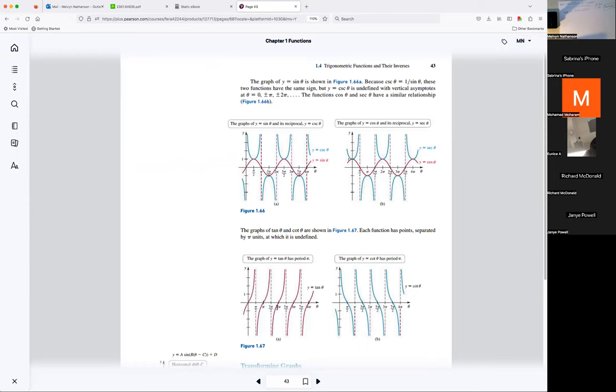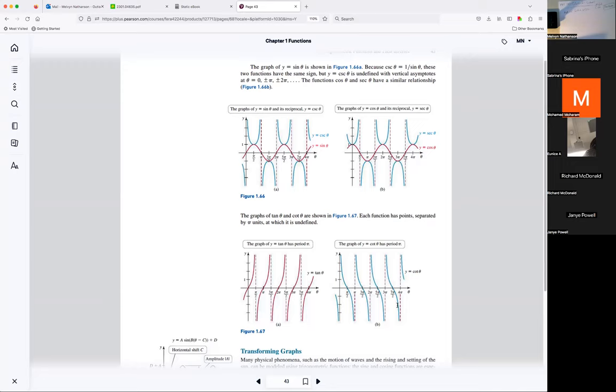And here we have the tangent, and here we have the cotangent. So these are the 6 trig functions: sine, cosine, tangent, cotangent, secant, cosecant.